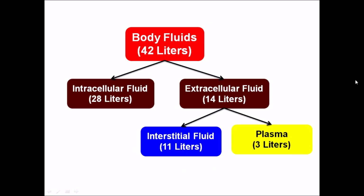An average person has about 42 liters of fluid in his body. Please keep in mind that when I say average person, that means someone with a body weight of about 150 pounds or 70 kg. So an average person has about 42 liters of fluid in his body, and out of 42 liters, 28 liters are inside the cells and 14 liters are outside the cells.